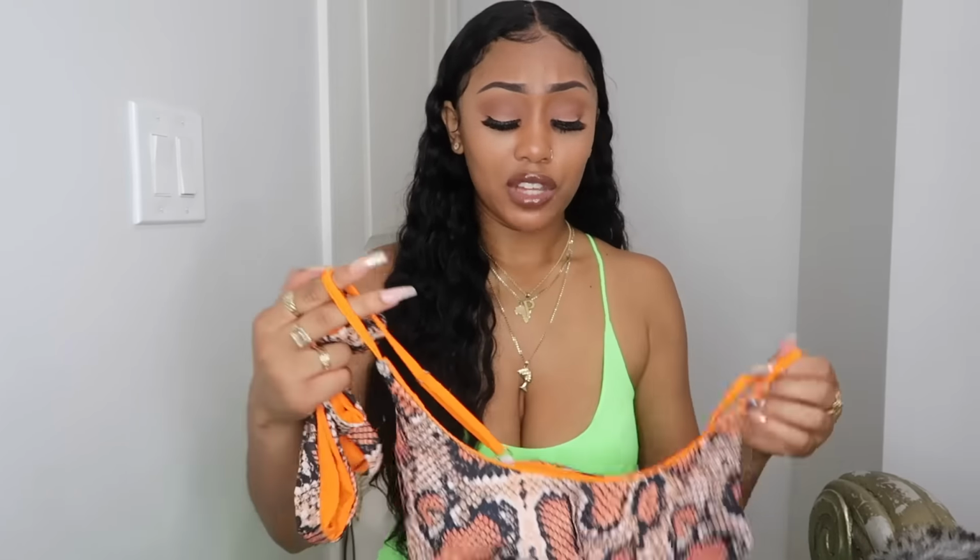The top did fit perfectly. It held my boobs up great. Those tight tops are the truth, okay? You want your girls to look good this summer, baby girl, you better order a size down.